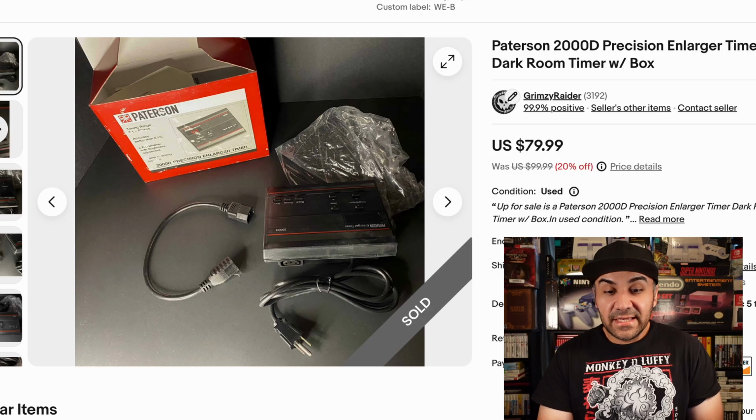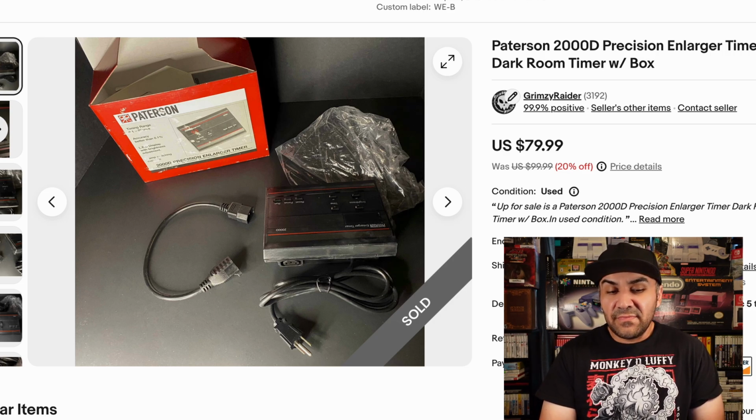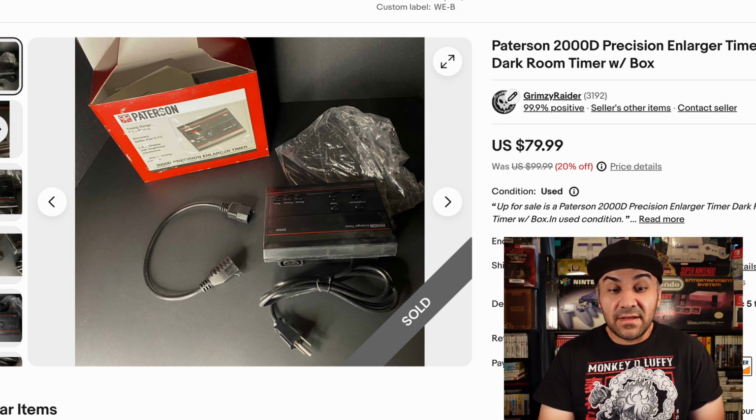Cha-ching, cha-ching. Second to last sale here, this Patterson 2000D Precision Enlarger sold for $79.99 at an estate sale. I think I have about $20 into it, so not the greatest flip again, but did sell. Happy with that. Now I know to look for these precision timers.